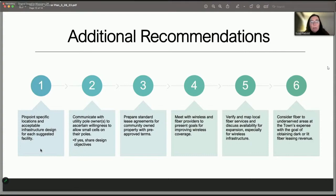The third would be to develop a standard lease agreement for community-owned properties with pre-approved terms of lease rates, durations of terms, access, easement, information, and utilities to the site. Go ahead and get together a draft lease that the town board can agree upon, so that when the industry comes in, you don't get lost in the weeds of what a lease would look like. If you have your lease points and your deal points laid out, it lets the industry know that you're ready for business.